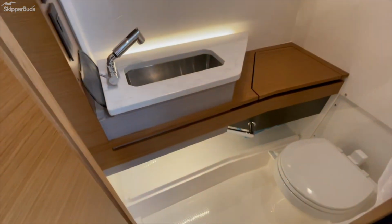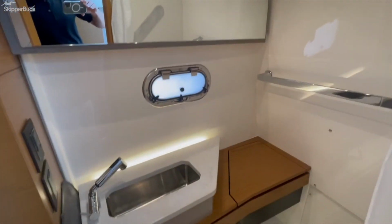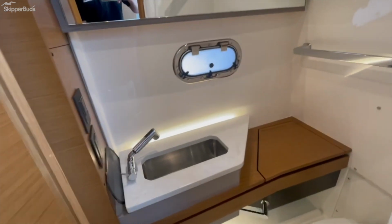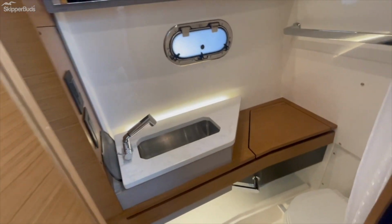Lastly, moving over to the head. Very large head, 6.5 foot of clearance in there. Full wet shower, so this wand will remove and go up to another position for shower height.